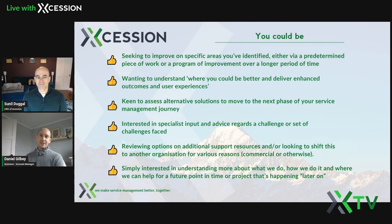There's 6 listed here. It's not an exhaustive list, so if you'd like to find out. Sorry, go on, Sunil. Sorry for interrupting, Dan. So I guess the key is almost anywhere in that service management journey, whether it's looking at a new tool, maximizing the value of an existing tool, or looking at extending that to the line of business, whatever it may be, you have an idea of the outcomes you want, we're around to talk to. Yeah, absolutely. Anywhere from implementation of a brand new solution for a brand new organization, right the way through to a mature service delivery function where you just want to take it that step up, and anywhere in between.